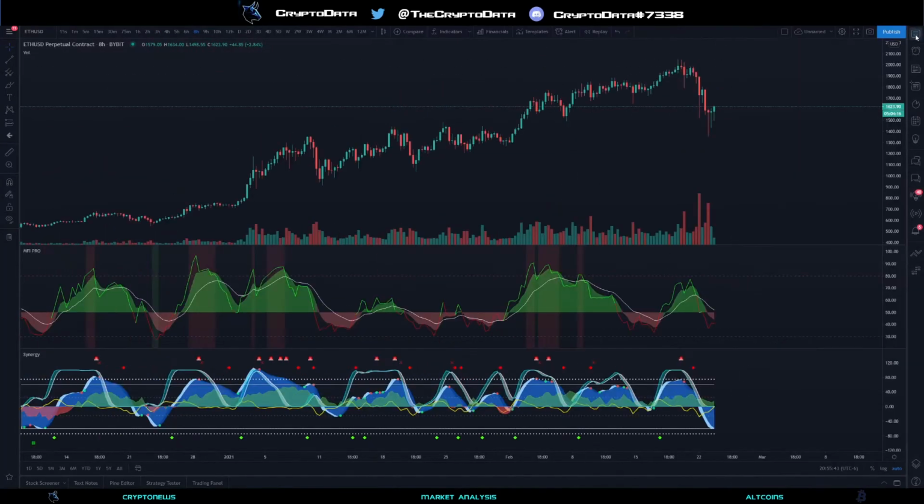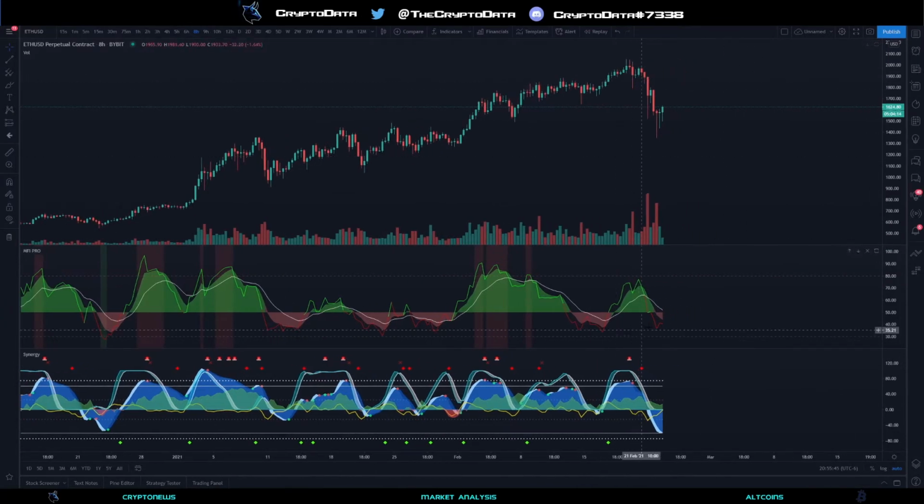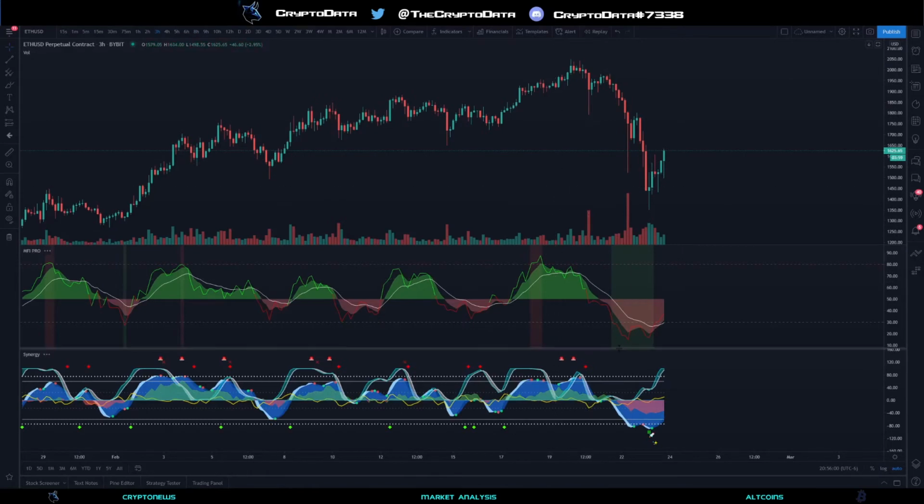Now looking at Ethereum here. So Ethereum on the 8-hour, again, this one flashed the sell signal right at the top of Ethereum here at nearly $2,000. MFI was a little overextended, but not quite at the top. But this indicator alone on the 8-hour, I mentioned, is really good for sell signals. And then if you would have been on the 3-hour for the Synergy indicator here, this rocket would have got you in, really good on this reversal here. It would have got you in at a price of $1,530. So $1,530, right, it's up over $100.